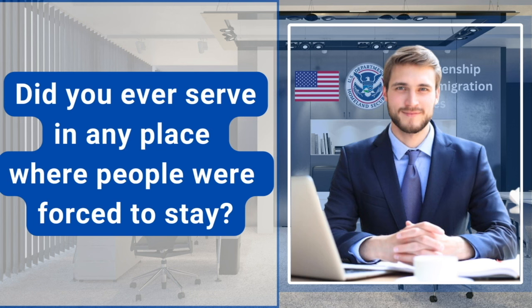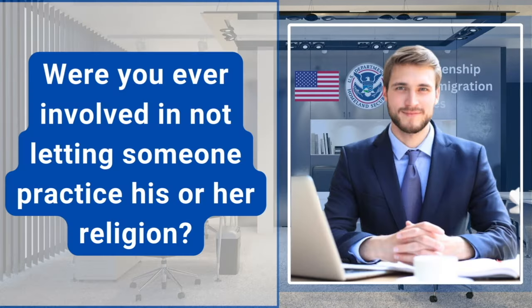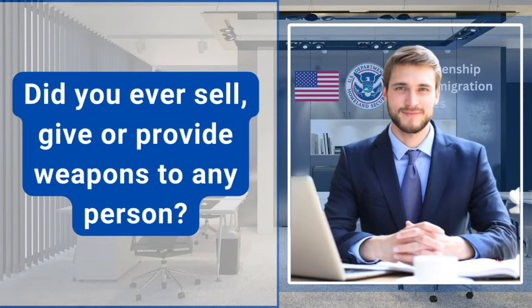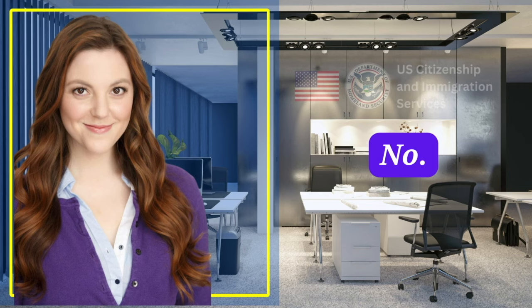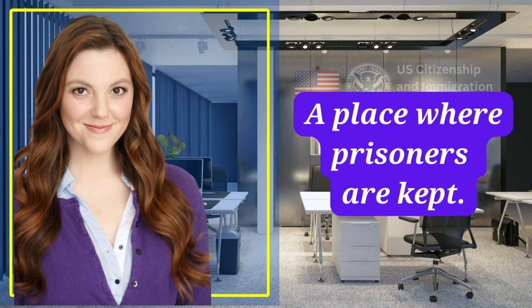Did you ever serve in any place where people were forced to stay? No. Were you ever involved in not letting someone practice his or her religion? No. Did you ever sell, give, or provide weapons to any person? No. Have you ever been a worker, volunteer, or soldier in a prison camp? No. What is prison or jail? A place where prisoners are kept.